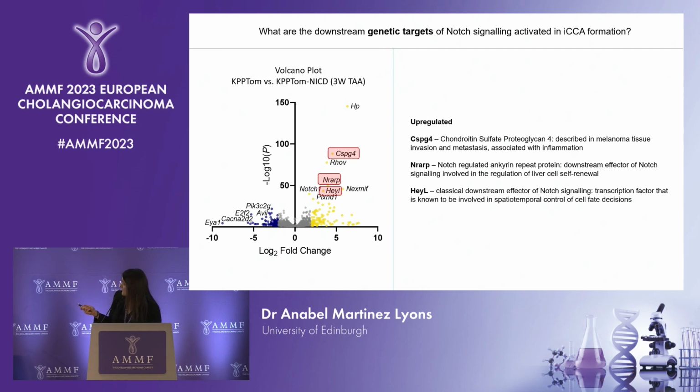The first is CSPG4. It's a proteoglycan. It's been described very well in melanoma, particularly in the invasion and metastasis of this cancer, and it's associated with inflammation. It's not actually expressed in normal conditions. Another one is NRAP, which is a downstream effector of Notch. It's involved particularly in regulation of liver cell self-renewal. And lastly, HES1, which is a classical downstream effector of Notch, but it's also a repressor. It's upregulated by the Notch signaling pathway, but is also involved in shutting it down. So it's helping the spatiotemporal control of Notch signaling and informing cell fate decisions.